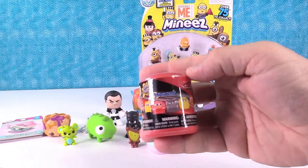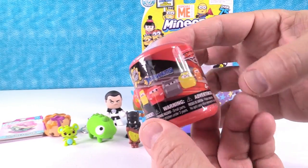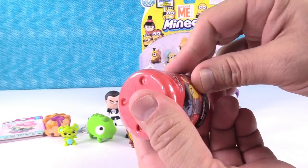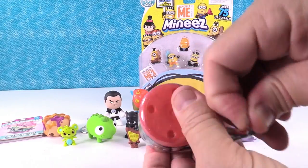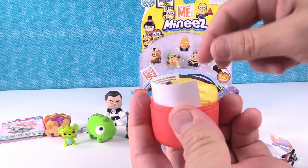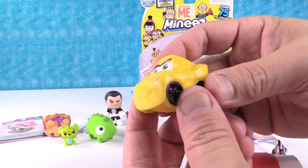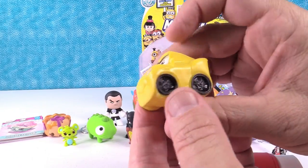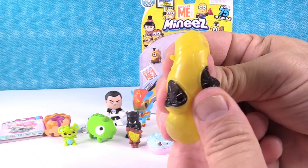Very cute. Okay. Cars 3 Mashems. This is Series 1. These are really cool. Today I would like to get Mater or Luigi. Later, Mater. Yep. Oh. We got Cruz Ramirez. So close to Luigi. Yeah, so close. It's yellow. Only not. These are really cute. They look like chunky little cars. They squish.